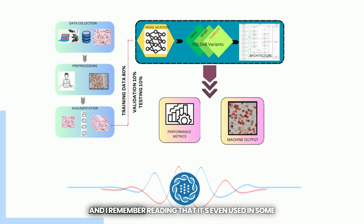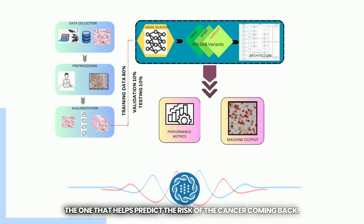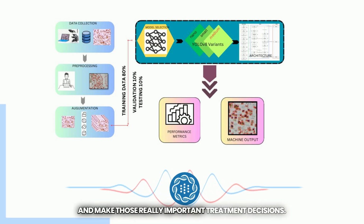Yeah, totally. And I remember reading that it's even used in some of those really advanced genetic tests like Oncotype DX. Yeah, the one that helps predict the risk of the cancer coming back. Exactly. That just highlights how well established it is as a tool to help us understand the prognosis and make those really important treatment decisions.